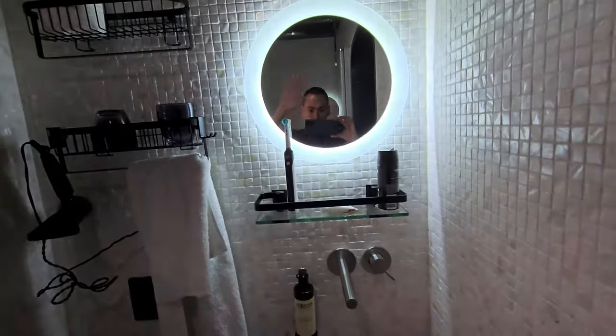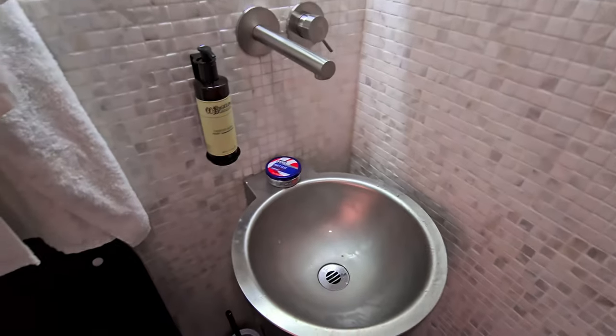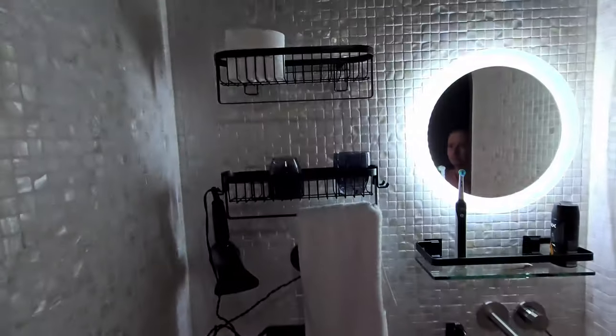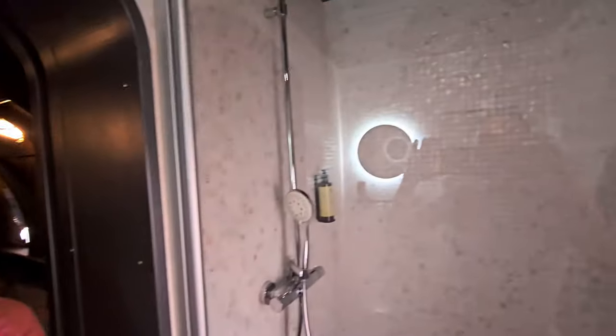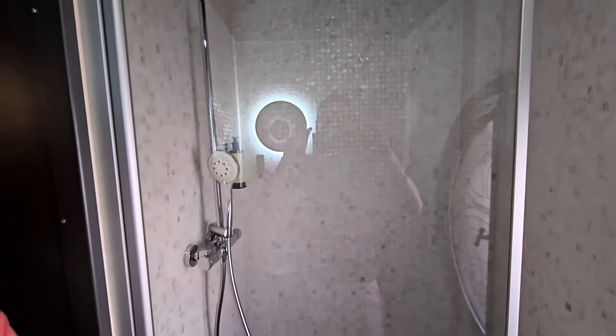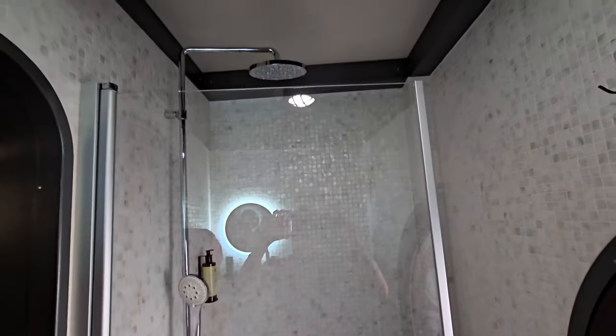Hello, bathroom. So we've got this big bright mirror here, obviously your essentials, your sink and your toilet, and your storage there. And then we've got a shower. Ours is a bit funky. It sort of sprays up from here, doesn't it? There's a gap in the pipework and it just spurts everywhere. It soaked the floor this morning.